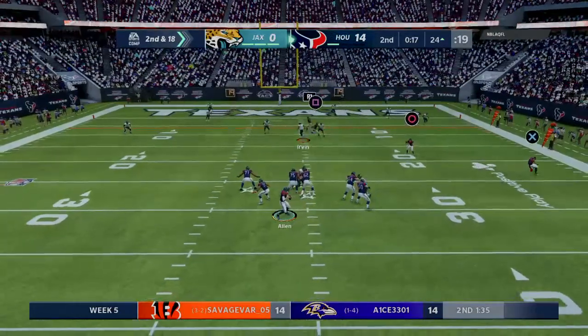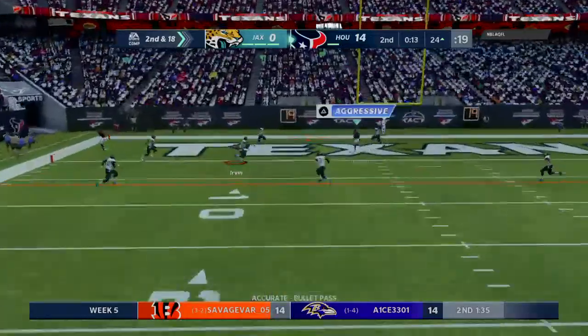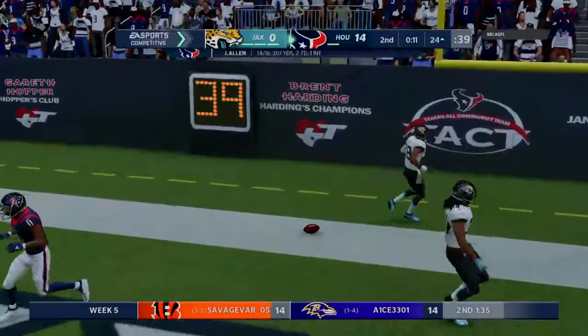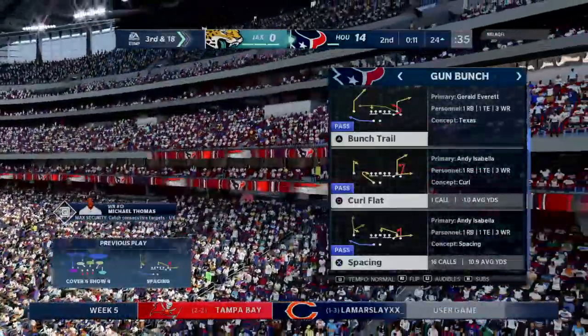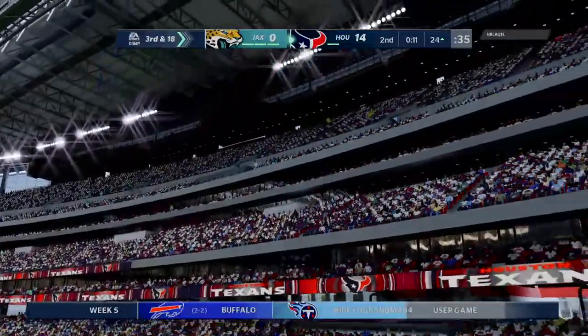From the gun, it's Allen. Steps away to his left. He's going to take a shot for the end zone. Back of the end zone. Could he get his feet down? No, it's incomplete. Henry Ruggs, the intended receiver. And that'll make it third down.